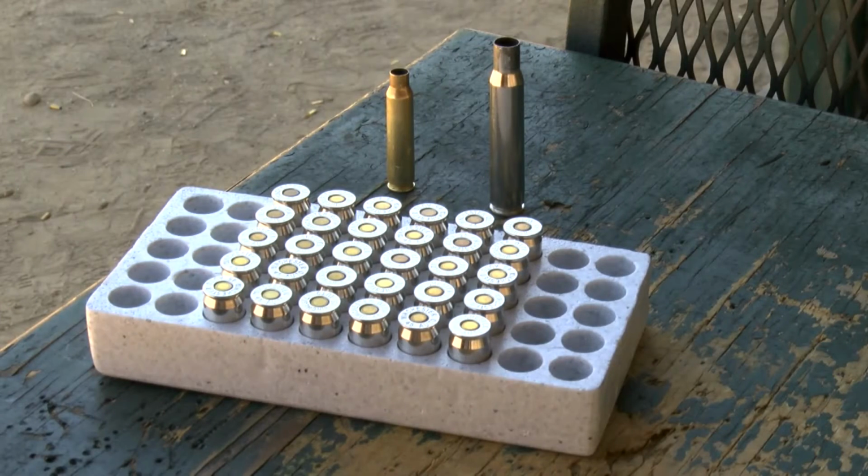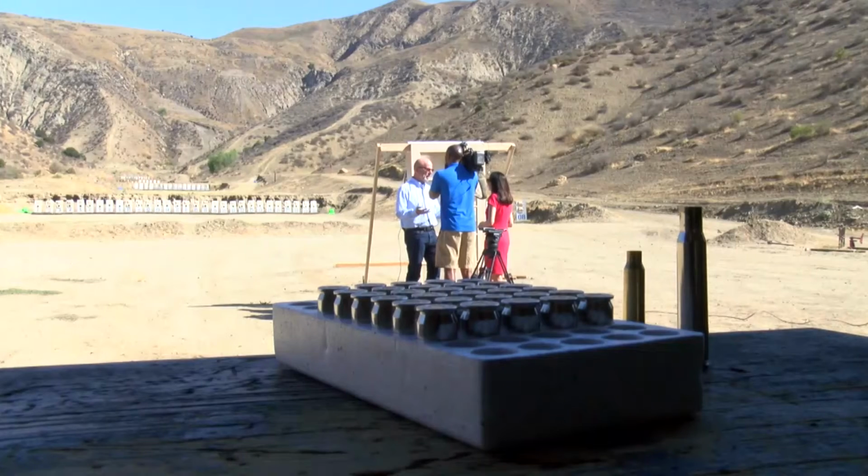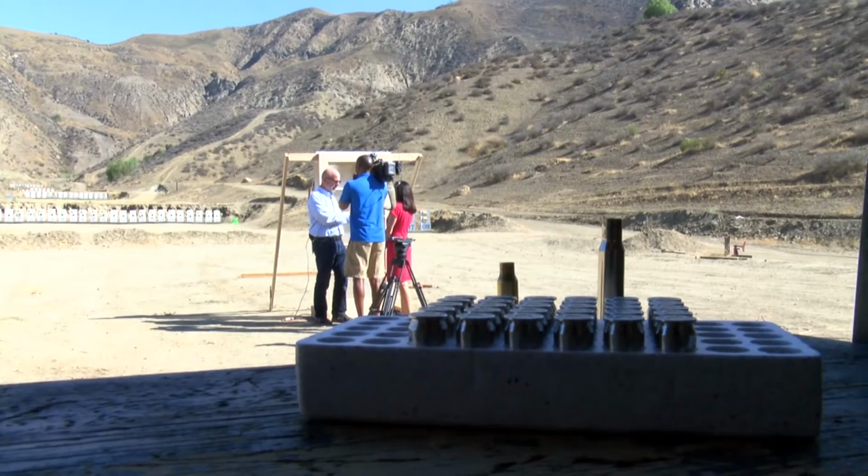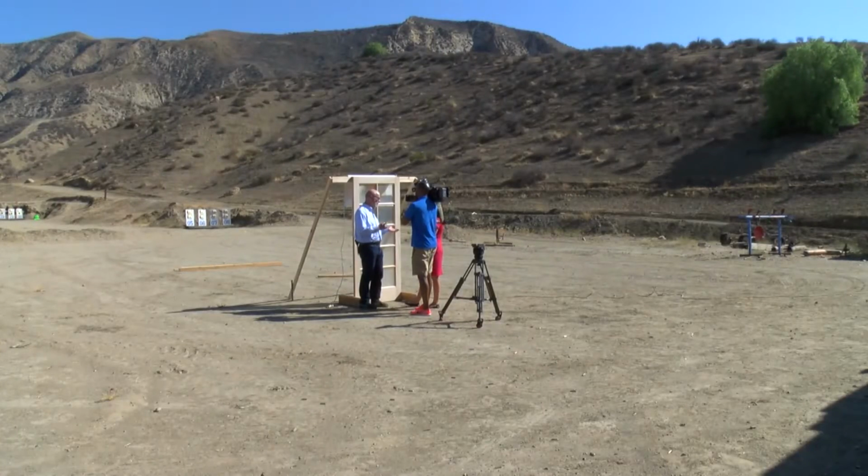I manufacture bulletproof couches, desk blotters, door panels. I just felt there was a real need for this type of protection, because you can retrofit any existing building. Criminals don't obey laws. If they obeyed laws, they wouldn't be criminals.